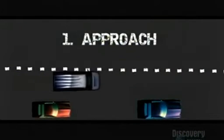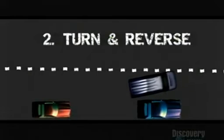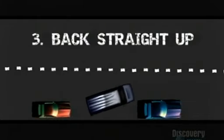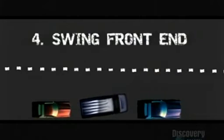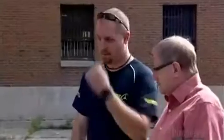Parallel parking is done in four steps. First, pull up beside the car you want to park behind. Then, turn your wheels toward the curb and reverse until you're on a 45-degree angle. Once you've backed in, turn your wheels towards the road and swing in. Do you think you're in? I think I'm in. That's the best I ever did. I would say that's near perfect.